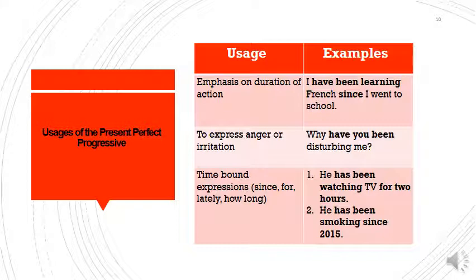Okay, time-bound expressions like since, for, lately, or how long. For example, he has been watching TV for 2 hours. He has been smoking since 2015. They have been living here for 20 years. So this is called time-bound expressions. So this is the use of the present perfect progressive tense: to emphasize the duration of an action, to express anger or irritation, and time-bound expressions such as the examples that were given.